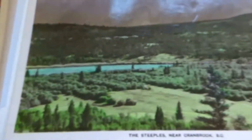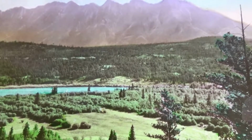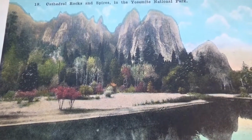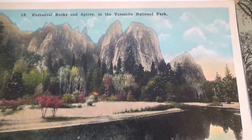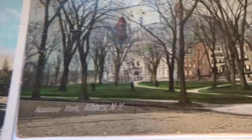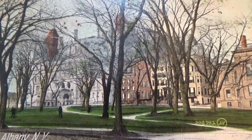Good old one. Oh, and here's a nice area view. The mountains with the flat land and the waters. Beautiful. And here's some more with some mountains and waters in the beach area. Cool. It's a national park. All right. Very nice. Oh, look at this one. Alabama, New York. And this is actually a park.